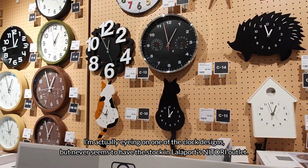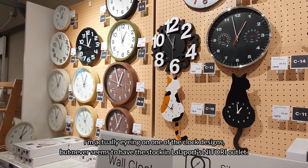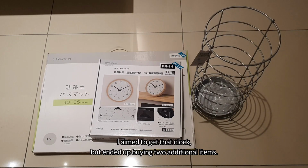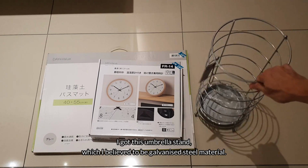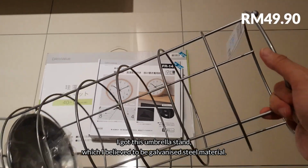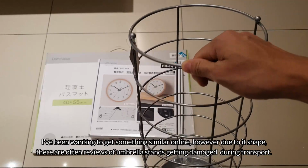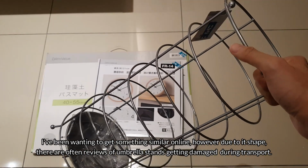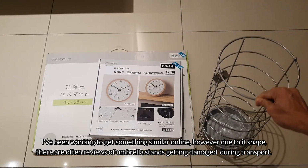I'm actually eyeing on one of the clock designs, but never seem to have the stock in Lalaport's NITORI outlet. I aimed to get that clock but ended up buying 2 additional items. I got this umbrella stand, which I believe to be galvanized steel material. I've been wanting to get something similar online. However, due to its shape, there are often reviews of umbrella stands getting damaged during transport.